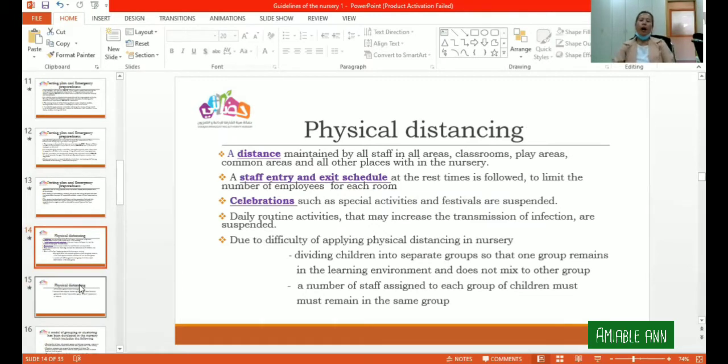So next, we are going to talk about physical distancing. A distance is maintained by all staff in all areas: classroom, play areas, and common areas. I will just share, for example, early in the morning when we enter the nursery, of course we are following the protocols and the procedure. I would suggest that everyone goes to your designated room, even though you don't have children yet. Of course you greet your colleagues and everything, and then you go strictly to your bubbles, to your classroom, even though you don't have children, in order to avoid transmission of the virus.